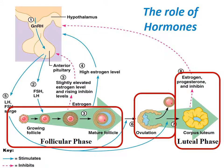At first, estrogen is positive feedback, so we get more GnRH, more FSH, and more estrogen. As mentioned before, when estrogen reaches peak, that will switch to negative feedback and estrogen levels will fall. The crash in estrogen levels triggers a quick surge of LH hormone. It is the LH surge that triggers ovulation and the formation of the corpus luteum. During the luteal phase, estrogen, progesterone, and even inhibin are negative feedback on the hypothalamus, preventing any more GnRH during this cycle.